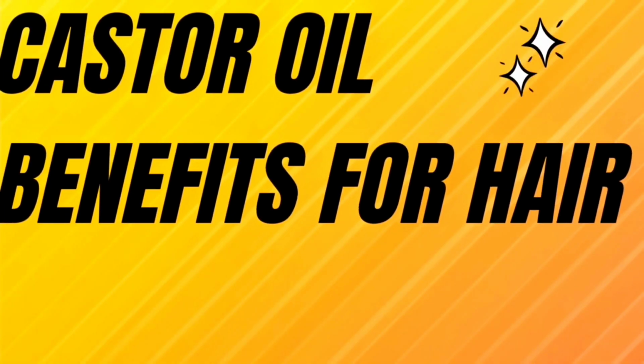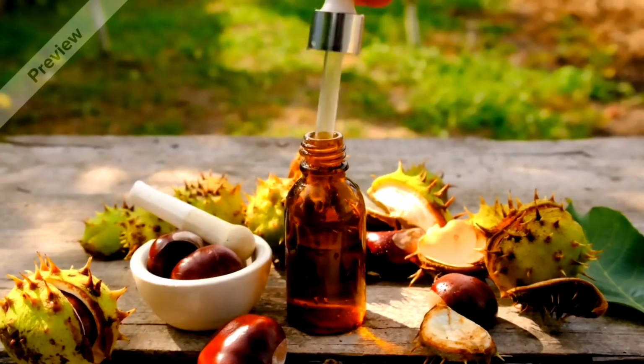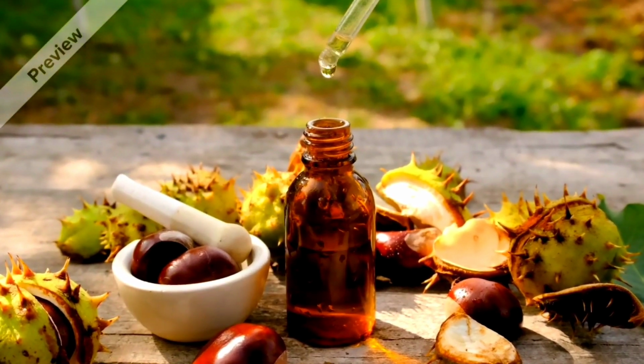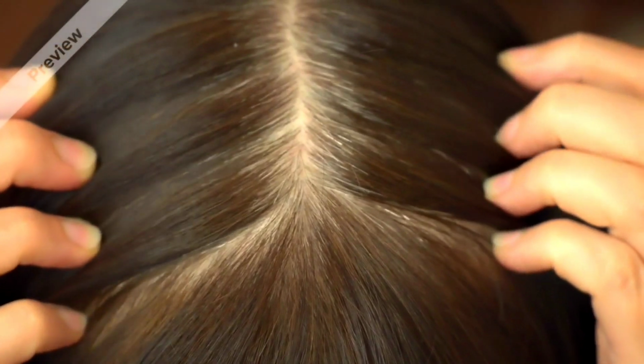Castor oil benefits for hair. Benefits of castor oil for hair are as expansive as for skin, making this oil the go-to beauty product not just for households, but also for various cosmetic companies. It stimulates the hair follicles and increases blood circulation at the surface of the scalp. Omega 6 and 9 and vitamin E are some nutrients that contribute to this benefit.